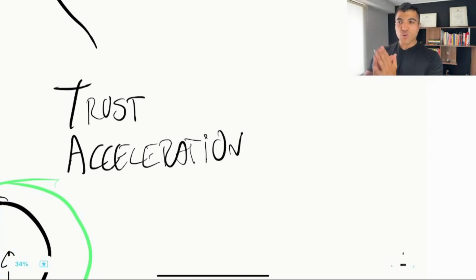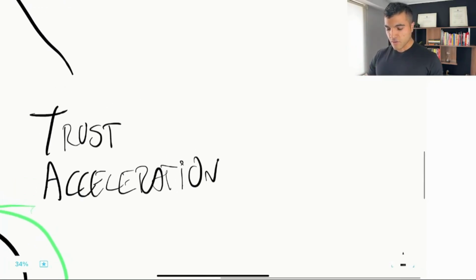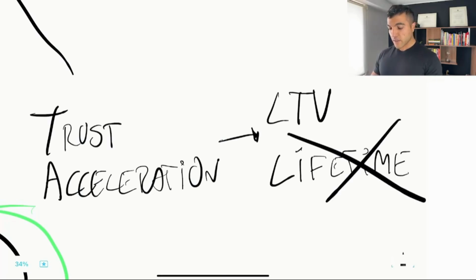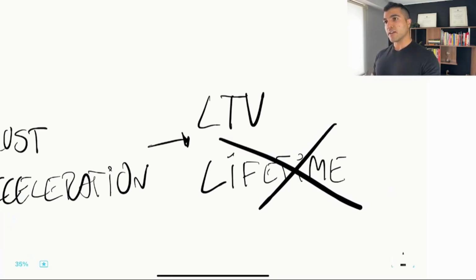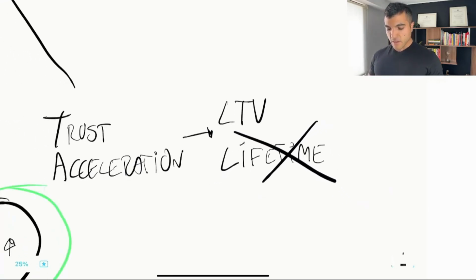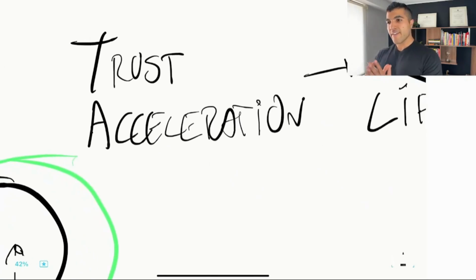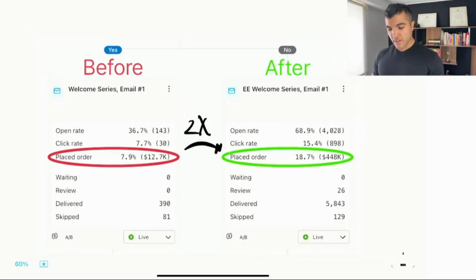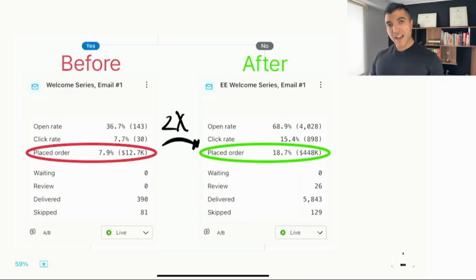And that is what is required if you want to have sales today and not have to wait 14 days to get the sale. So this is one of our core principles, which is lifetime value shouldn't take a lifetime. The faster you get the sale, the healthier your cash flow, the faster you can scale. It's just that easy. So trust acceleration helps you get sales fast. We used this with a client and we doubled their conversion rate on a welcome flow by doing this. And this translates also into campaigns, which explains how we're able to get to that top 1% of Klaviyo accounts.